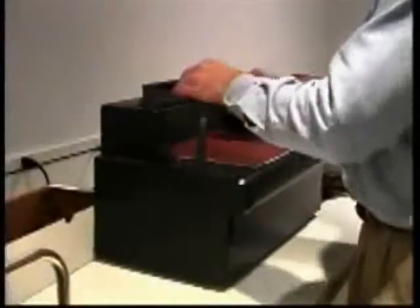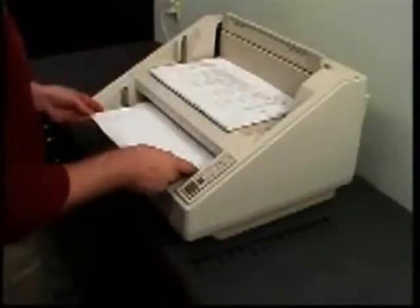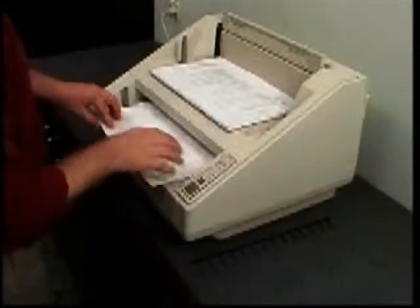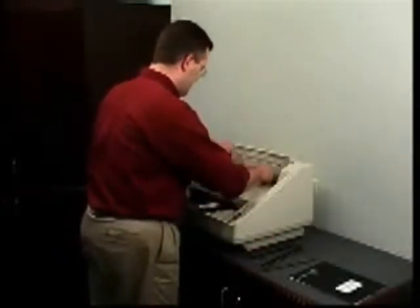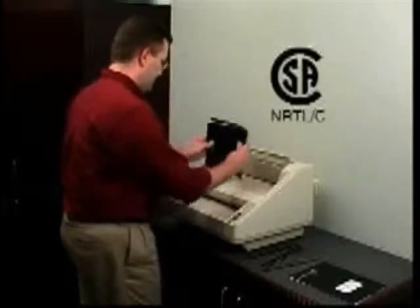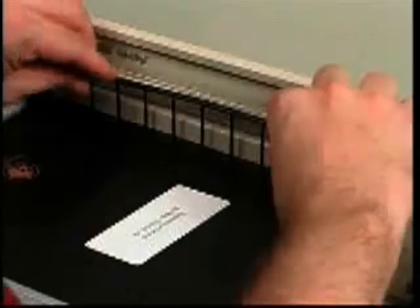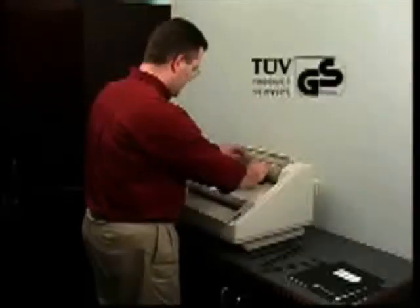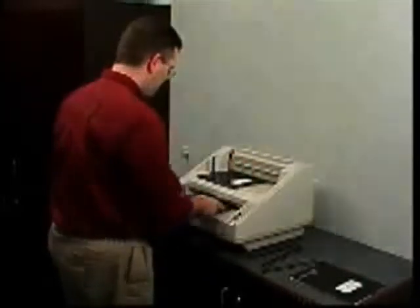GBC's commitment to safety has led us to have our systems tested by the world's leading safety agencies. You can rest assured that GBC equipment fully complies with all of these agencies' requirements. For example, the North American version of the System 3 Pro meets all UL and Canadian standard requirements, as certified by CSA. International versions of the System 3 Pro have full safety licensing from TUV Product Service and carry the CE mark as well.